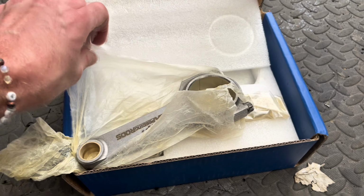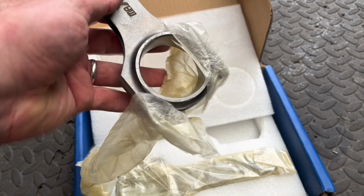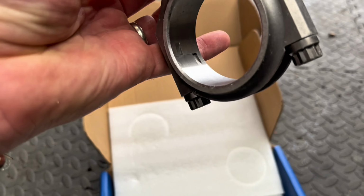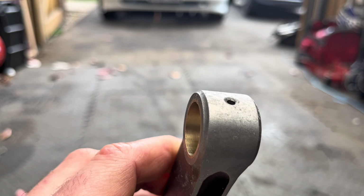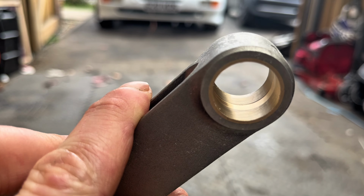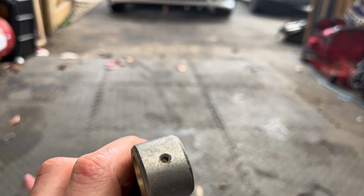A set of Max Speed rods, okay? They come with ARP bolts, ARP 2000s. Nice, to be honest. They've done quite well. There's a nice little ridge bar there for the oil feed. They're like H-beam rods.